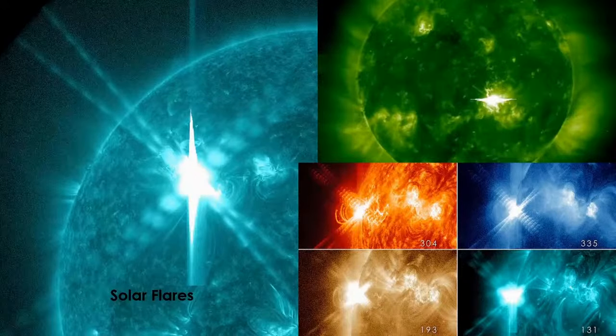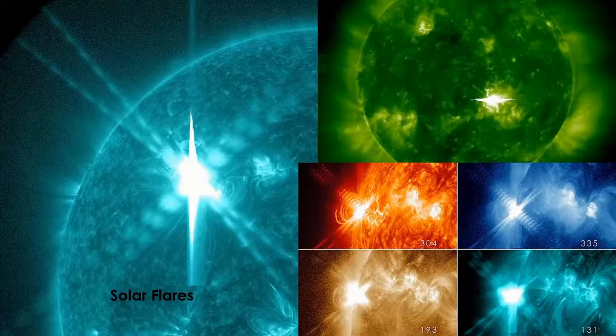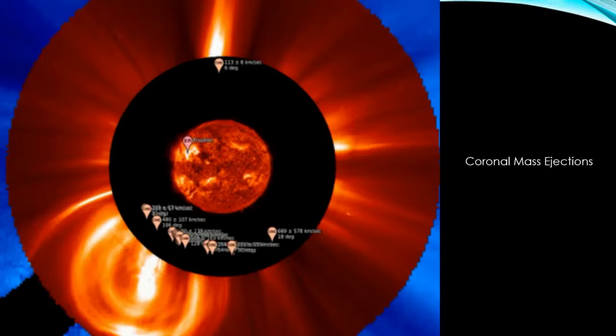Flares occur in active regions and are often, but not always, accompanied by coronal mass ejection, solar particle events, and other solar phenomena. A coronal mass ejection, or a CME, is a significant ejection of magnetic field and accompanying plasma mass from the Sun's corona into the heliosphere.